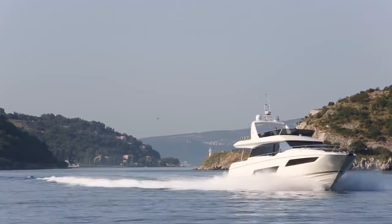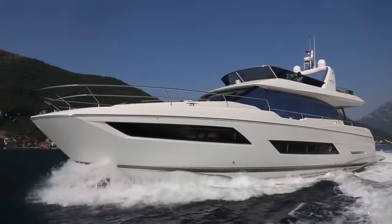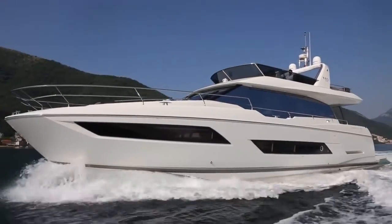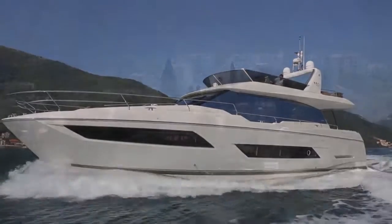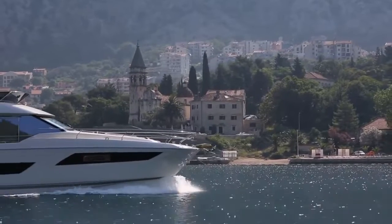Well, it hasn't been particularly challenged over the last couple of days. We went over about 4 waves and they're all very small. But what I can tell you is that she's a very comfortable, quiet cruiser, real easy mile muncher, and really performed very well over the last couple of days, but that's to be expected in these kind of conditions.